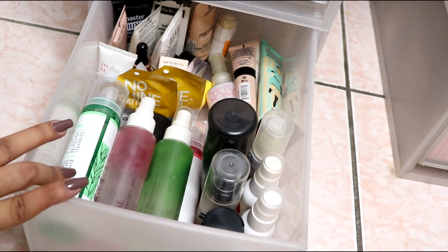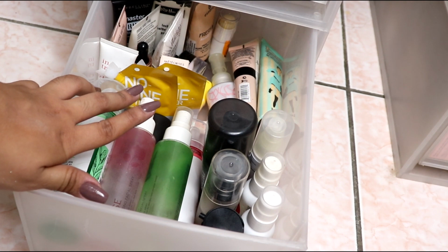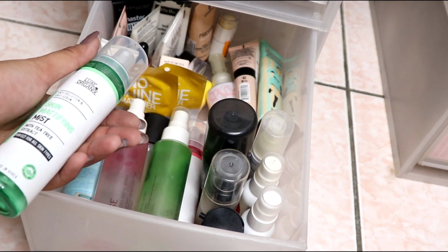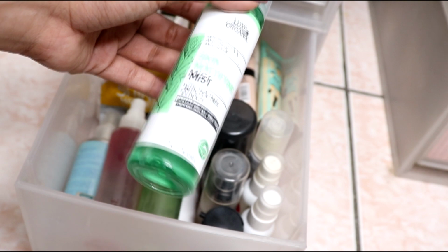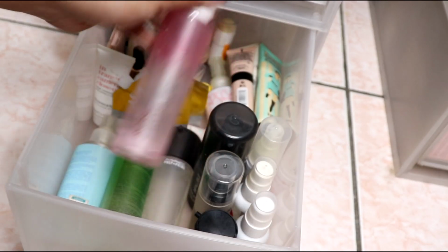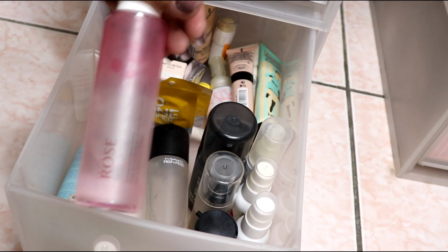So, let's proceed naman sa mga setting sprays ko. Actually, hindi kompleto to. Meron akong dalawang setting sprays sa dorm. Yung Hydro Firming Mist ng Lux Organics nasa dorm. And then, meron pa akong isang Skin Mattifying Mist sa dorm. But I have here itong isang bottle ko ng Skin Mattifying Mist. I also have yung Rose Water Glow Mist. Miniso, meron akong dalawa. Yung isa is Aloe Vera and then yung isa is si Rose.